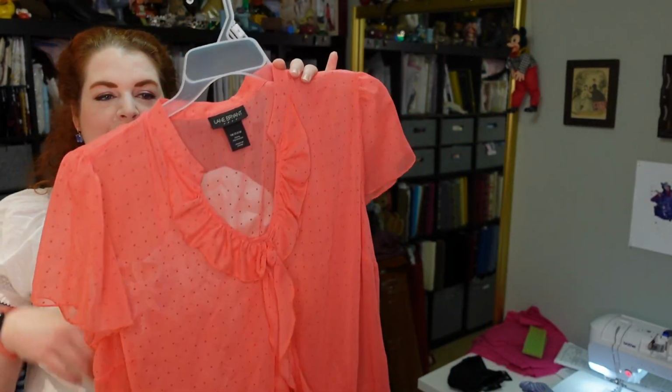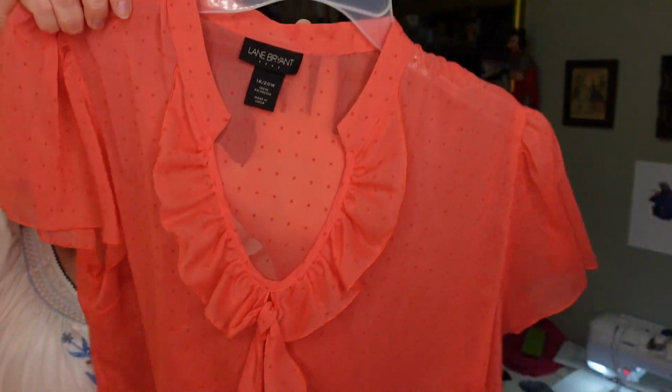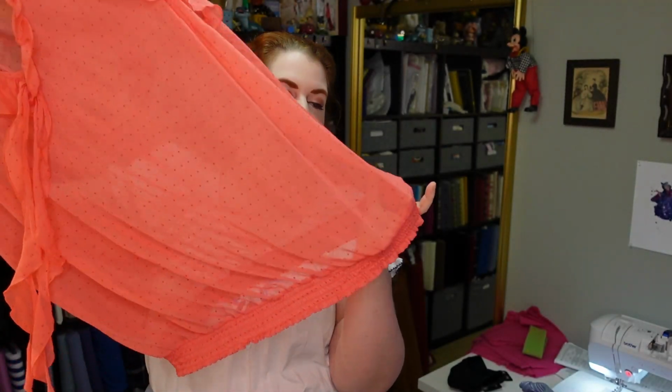This next one is a Lane Bryant top, and it is sheer. It's like a Swiss dot chiffon with this little ruffled neckline, and it has ruching or elastic gathering down here at the bottom at the waist. I honestly hate shirts like that, and I don't know why it was ever a trend, but since I wear all of my shirts tucked in anyway, it's really not an issue for me. This one was $7.99, and it's a size 18-20. This is one that I probably will take in as well because it is just way too blousey on me.